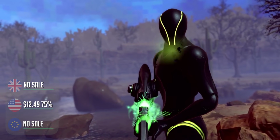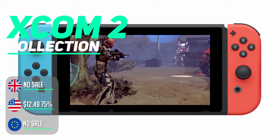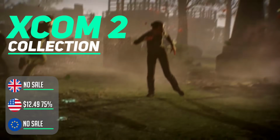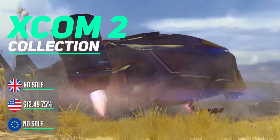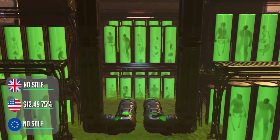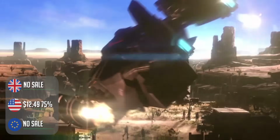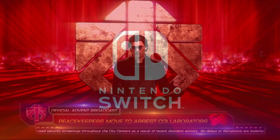XCOM 2 is just one of the best strategy games ever in my opinion, so I was very happy to get my hands on it, and it doesn't disappoint. This is a tactical turn-based sci-fi epic that sees you fighting off aliens that overtook our home planet at the end of the first game. The countless options, story, and challenging gameplay make this a must-have. In fact, it featured in our top Switch games of 2020 list, so with a massive 75% off right now in the US, it's definitely a good time to buy.